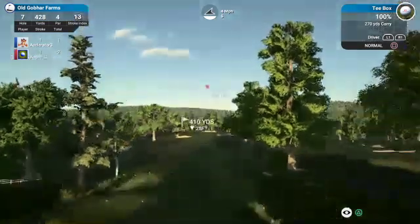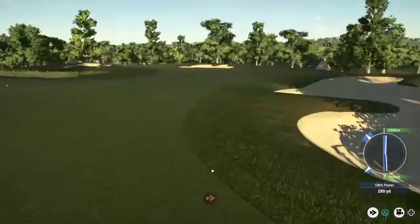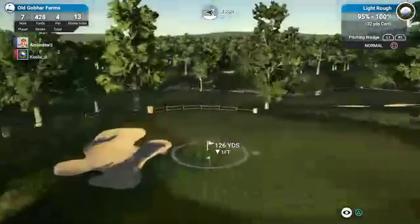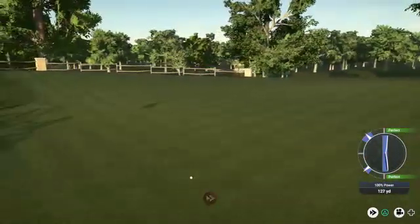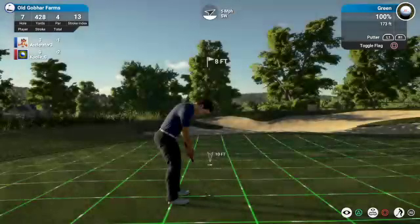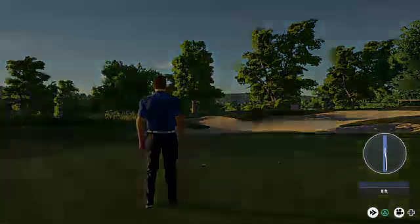Okay, and let's see what the seventh has in store. And it's looking like this is bound for the short stuff. And I apologize, folks. That shot's ended up in the rough. I think you'll like that. And this for the birdie. And that putt will drop. And sitting at 2 under for the day.